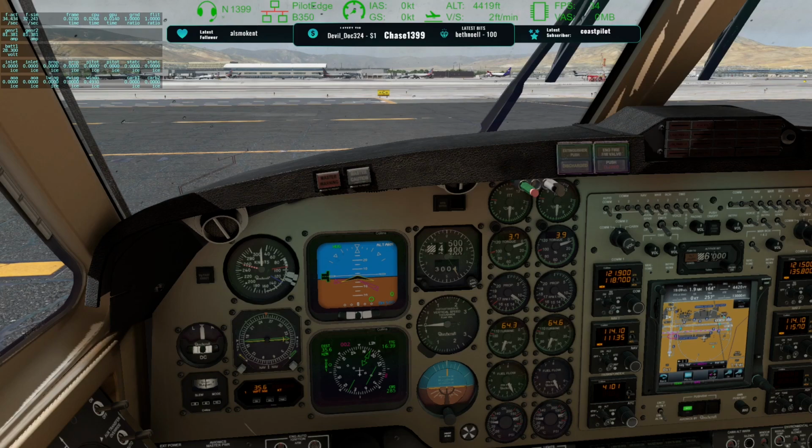Tower, Bonanza 956 Hotel Papa, holding short 28 right. Radar 56 Hotel Papa, Monterey Tower. Fly runway heading to the shoreline, then a right cross on departure is approved. Runway 28 right, cleared for takeoff. Wind at 330 at 4. Departure is approved. Cleared for takeoff, Bonanza 6 Hotel Papa.